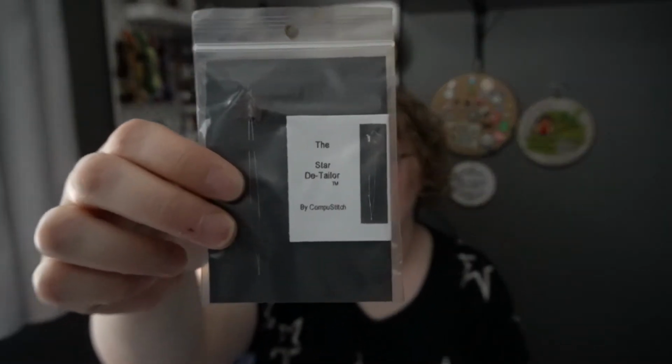And the other thing I got, I got this actually as well. I've put them into use already. This is a star detailer. Basically, if you know me and you watched me stitching, oh, the light went really dark. Sorry about that. I rely too heavily on the sun for my lighting.